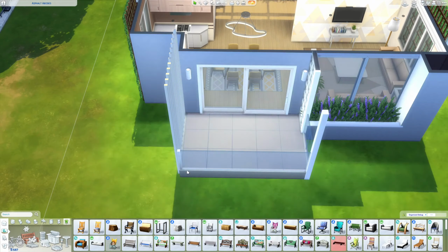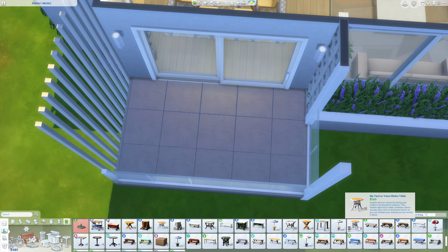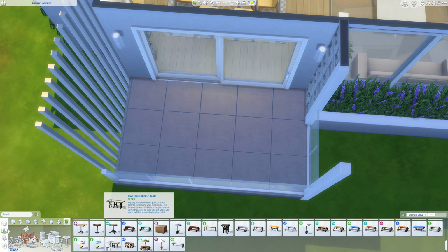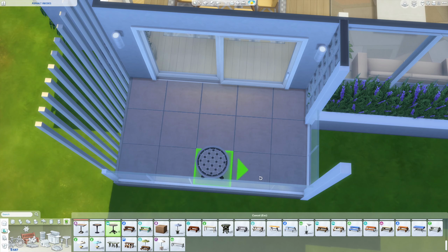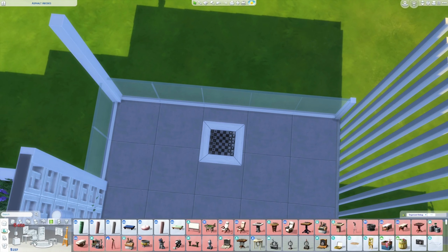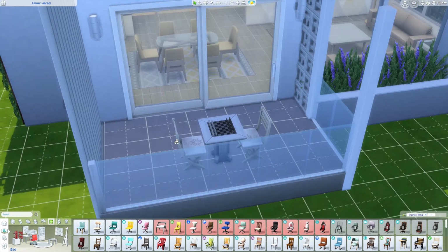About the outside, I wanted to place in here, I thought a chess table, but now I don't think that I will be able to afford that. So instead of a chess table, I can just stick in here some kind of a patio table so that at least you seems will be able to sit outside and eat in here. That's an expensive table. Maybe chess table it is. I'm just gonna stick it like that, and I'm just gonna place like a couple of the most simple chairs on both sides of that, like that.